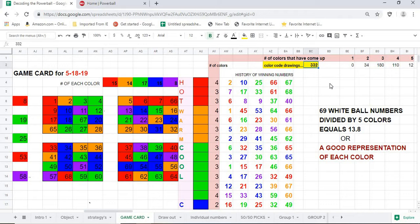Okay, so up here I'm going to make this 333 color code drawings I kept track of so far. And out of these 333 drawings, a 4 color combination has now come up 111 times. What I want you to focus on here is the 3 color combination. You can see that that has come up 180 times. So if you divide 180 into 333, you're going to see that a 3 color combination comes up more than half the time. And to me that's huge, because long term, if I just keep on picking a 3 color combination, I know statistically I'm going to be correct more than half the time.